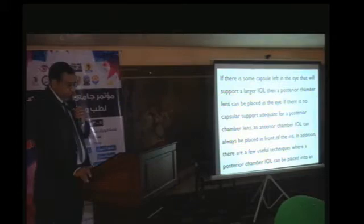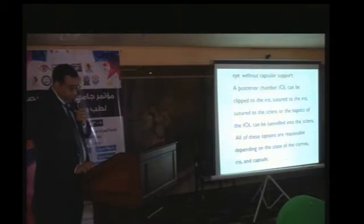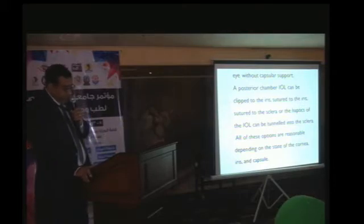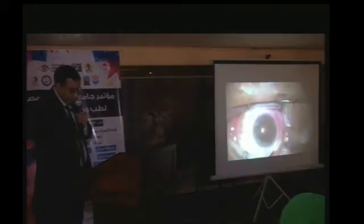If there is some capsule left in the eye that will support the larger IOL, then a posterior chamber lens can be placed in the eye. If there is no capsular support adequate for a posterior chamber lens, an anterior chamber IOL can be placed in front of the iris. In addition, there are useful techniques where the posterior chamber IOL can be placed into an eye without capsular support. The posterior chamber IOL can be clipped to the iris, sutured to the iris, sutured to the sclera, or the haptics of the IOL can be tunneled into the sclera. All of these options are reasonable depending on the state of the cornea, iris, and finally the capsule.